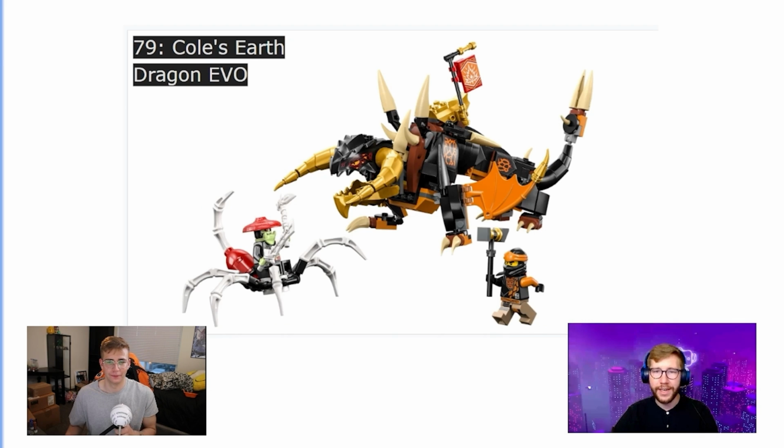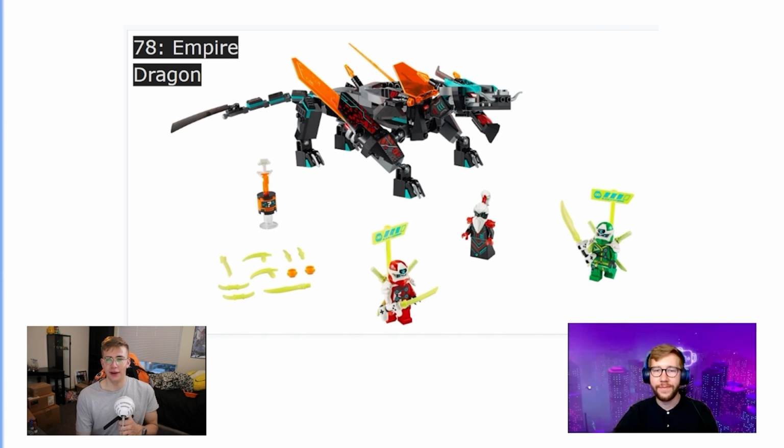79, Cole's Earth Dragon Evo. This dragon perfectly fits Cole's vibe of just big chunky animals. Number 78, the Empire Dragon is a Digi Dragon. And wow, the black is really cool because it makes all the other accents pop.